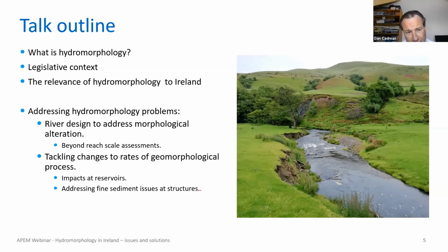So what I want to do initially in the presentation is just to outline what hydromorphology is. I don't want to presume too much, and a little bit of the legislative context around it. And it is quite a broad subject area. So I look then to different types of hydromorphology problem and the different sorts of solutions that we can bring to bear on those.